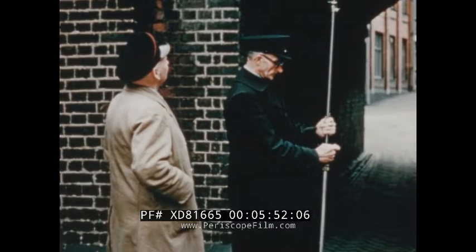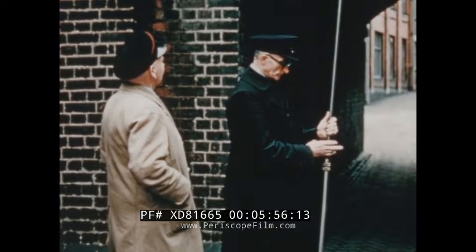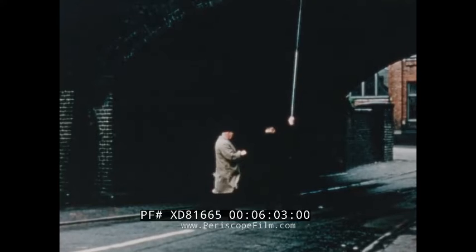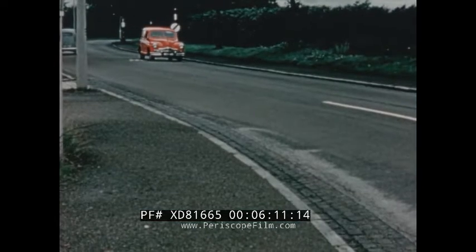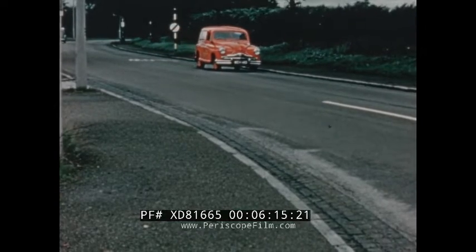How badly is the new service needed? Are there difficult corners to negotiate? Is there room to turn at the terminus without dangerous reversing? Are bridges on the route high enough? And of course, every foot of the route must be carefully measured so that timetables can be arranged.